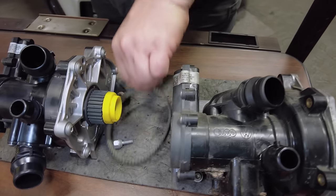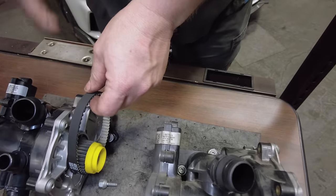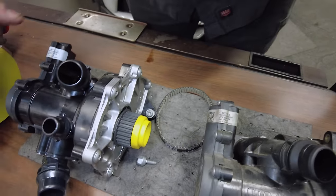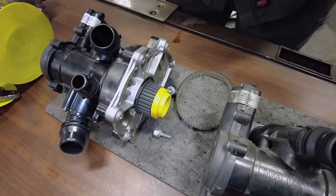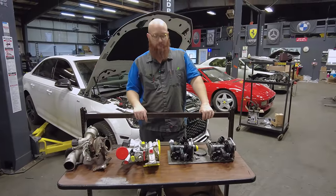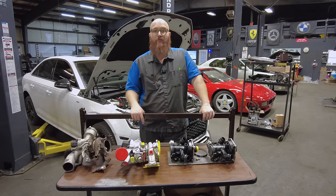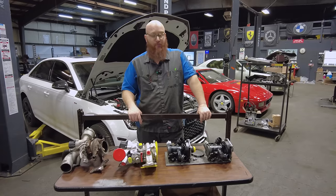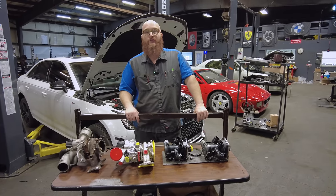And like I mentioned, it has a little belt like you saw in there. It connects here and turns the water pump. Here's a brand new OEM Audi water pump. So why don't I put a metal water pump in? There isn't one. This is all there is. Unfortunately, in another 100,000 miles, I'd probably have to put another one on again. It's kind of a bummer.